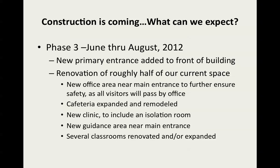The renovation will include a new office area. That's probably what most of our families will be interested in, mostly because of safety. As it is now, you can enter our building even with our buzz-in system, and you have multiple options of places you can go and not even go by the office. That will no longer be the case. In our new building, you will have to pass by an office area, and so we'll know if you're in the building, and we'll know if you haven't checked in.